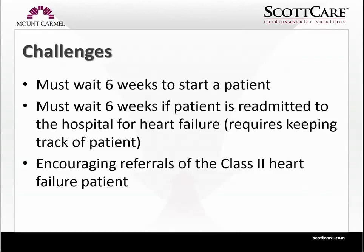What we have decided is if a patient is readmitted to the hospital, we pull them out. They no longer have their class time. At 5 weeks after hospitalization, we put it on our calendar. We contact the patient, ask them their status. We then fax the physician for a referral or electronically request another referral. And then we will get the patient started back in the program when there is an opening. They are not guaranteed the spot they had before.